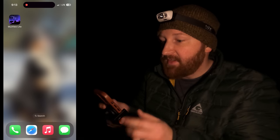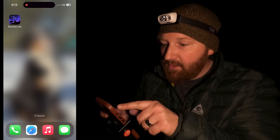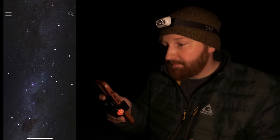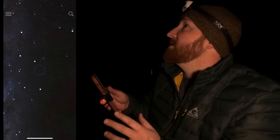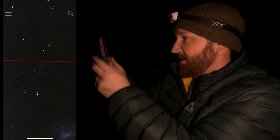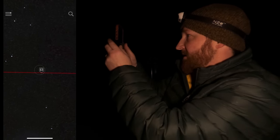Okay, so I stumbled upon this app. It's not an affiliate or anything like that. I'm not getting paid to say this, but I just found this app and it's called Skyview Light. So what happens is when you click on it, it shows you all of the stars. Maybe you've seen something like this before. And the little red line right there is the horizon.